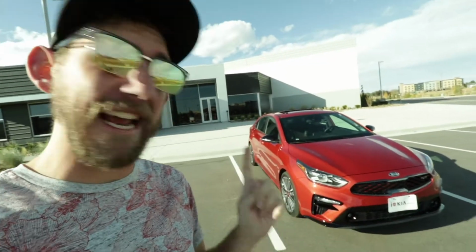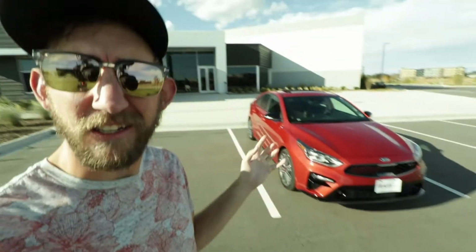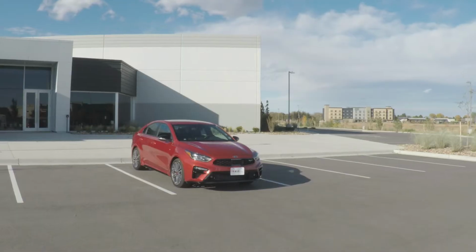I'm here today with Kia's 2020 Forte GT, and I have the manual transmission. First of all, check out the exterior of this guy.